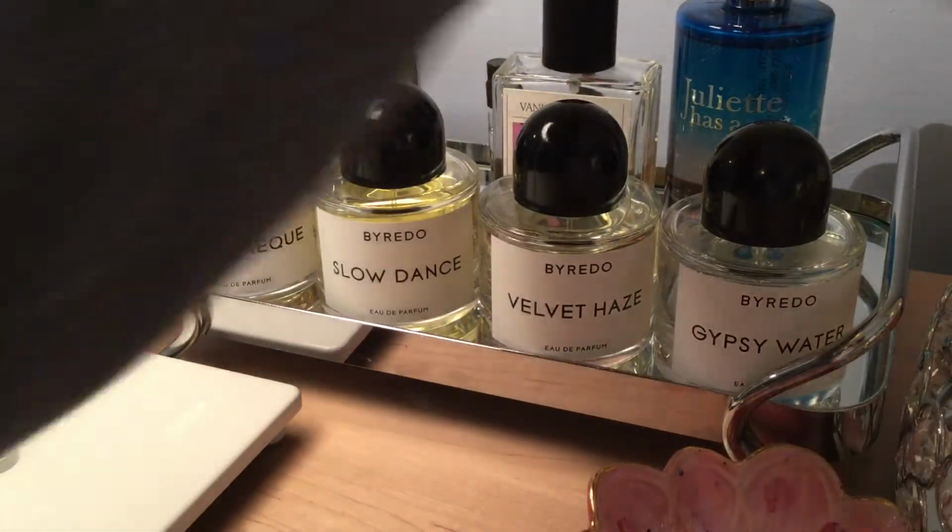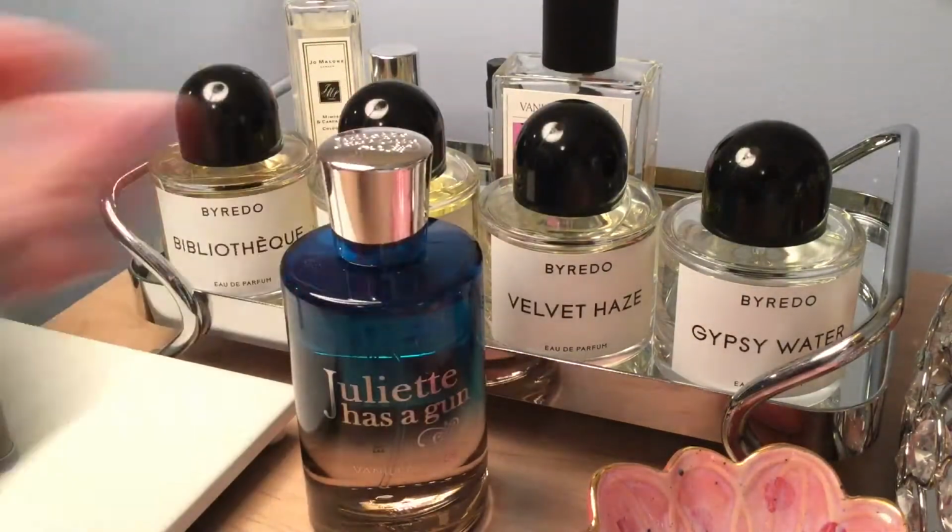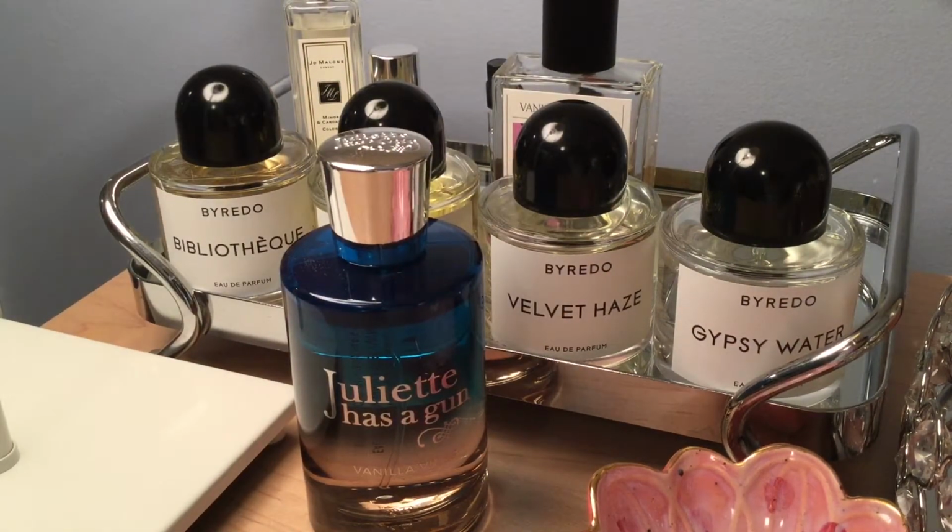All right, so next let's go to this one. Juliet Has a Gun, Vanilla Vibes. I also have another video on this, but it's kind of a dry vanilla is how I describe it, in sandalwood, and it's not for everybody. So this is one of those fragrances that I definitely think you should try a sample before you buy a full-size bottle. I did blind buy it, but it worked out.